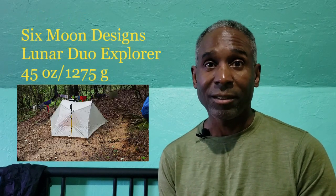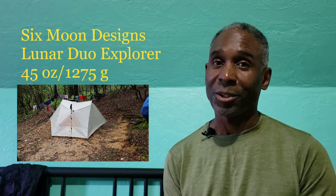For shelter, I used the Lunar Solo Duo Explorer. That was a very good tent. It weighs only a little bit until it gets wet. Of course, it weighs more when it's wet, but it dries out very well.